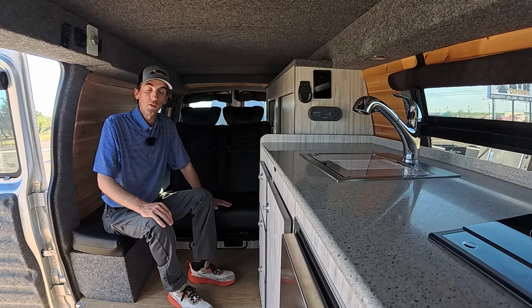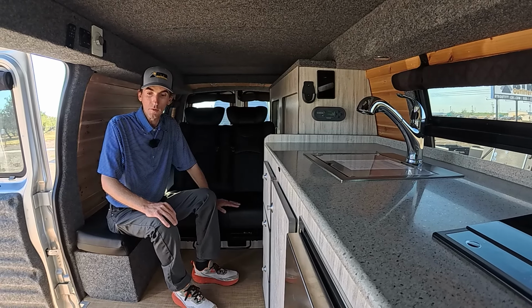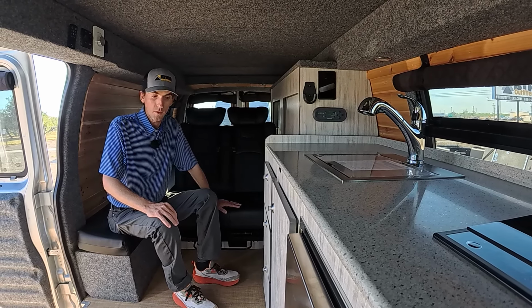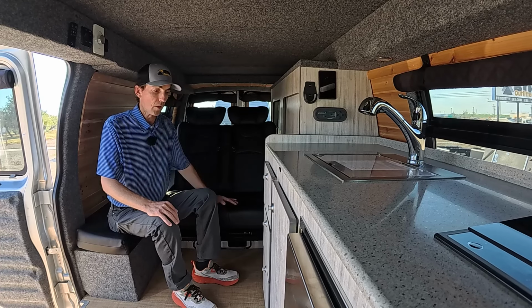But I want to go show you some different layouts because, like I said, I know this one very well because I have spent lots of nights camping in a van very similar to this. But we have some other different options for people that may value more.